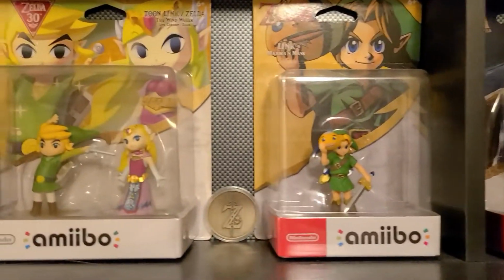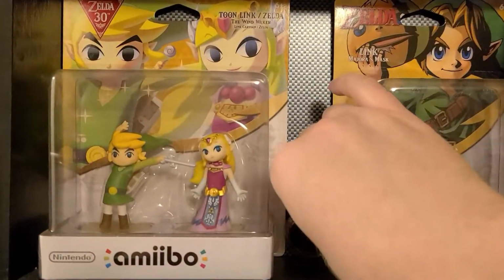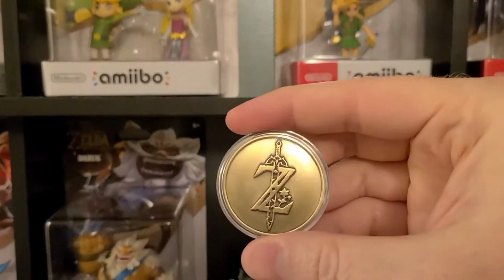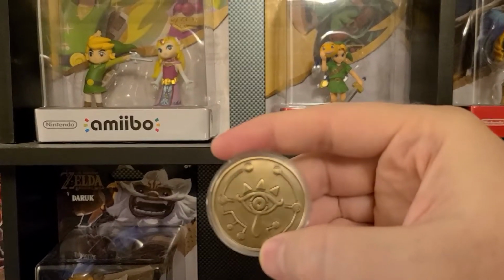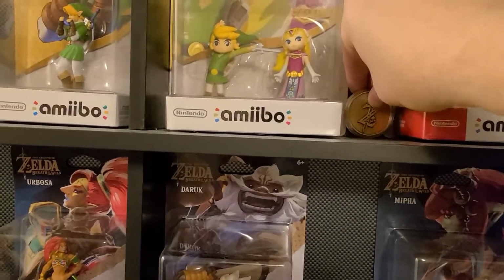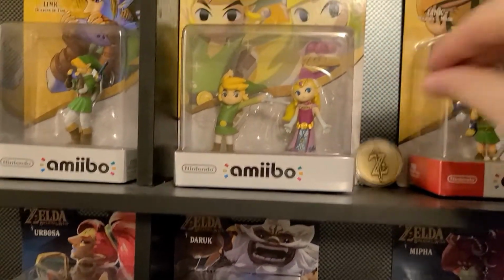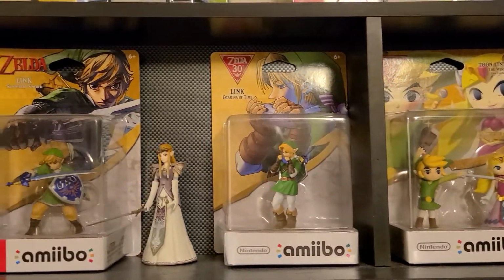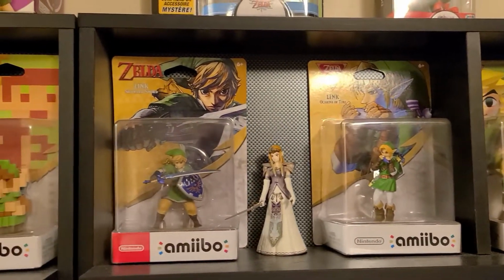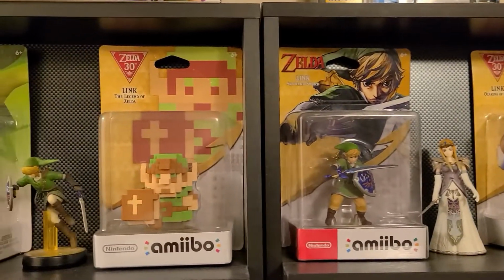One of which here is the coin from the Breath of the Wild Collector's Edition. Unfortunately, I didn't get the bigger one that had the cool Master Sword. It sold out faster than I could get to it. There's a few other little items here that I found over the years at different conventions and stores.